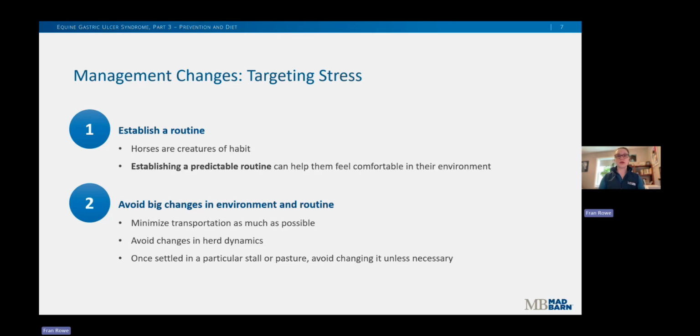So points 1 and 2 here are really big points, particularly for performance horses. I think a lot of us forget how stressful the life of a performance horse really is, particularly if that horse is seasoned and they're used to shipping and showing. But it's important to remember that even if these horses appear to cope well with their lifestyle, it doesn't mean that they're not experiencing some amount of stress. For these guys especially, it'll be important to establish routines away from home so that there is some consistency in their life, even when they're off the farm.